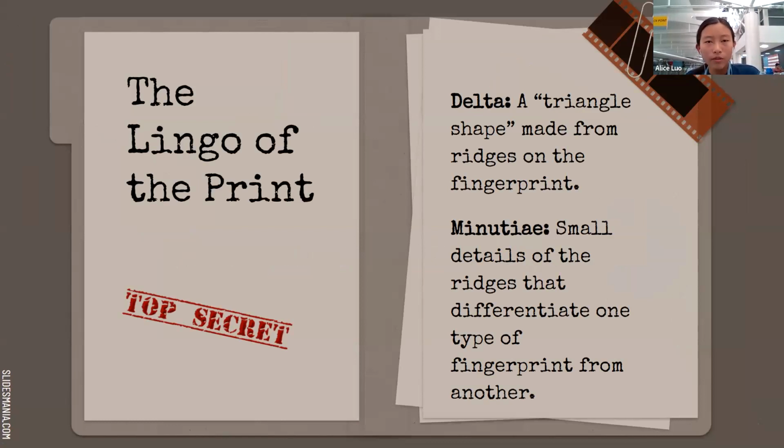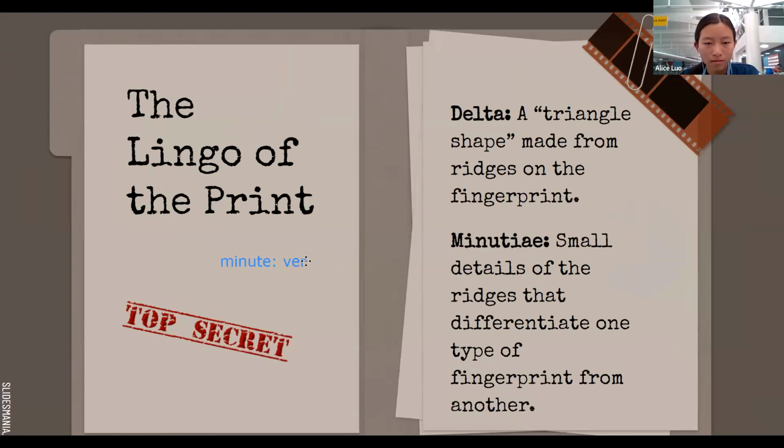And minutiae, if you don't know, comes from the word minute. It just means very small, like tiny. If you look at the single ridges on your finger, they're super small. And so minutiae are small details of the ridges in your fingerprint that differentiate one fingerprint from another. For example, you and another person could both have loops. They could look pretty similar, but what differentiates them is the minutiae.